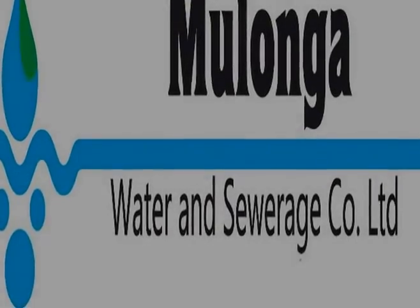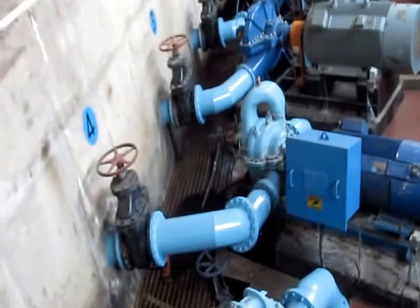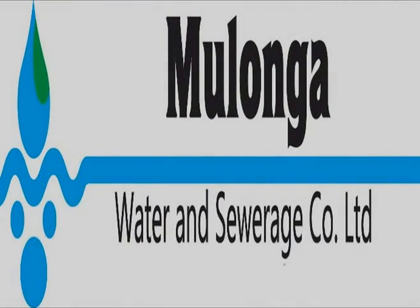Pumping, treating and supplying water is an expensive business, but Mulonga is determined to live by its motto, Mulonga towards purified water. Elizabeth Petrish, TIO News in Chingola.